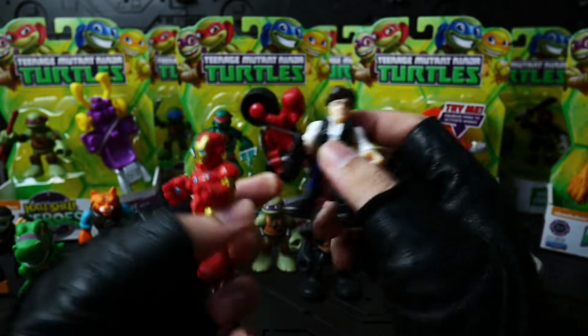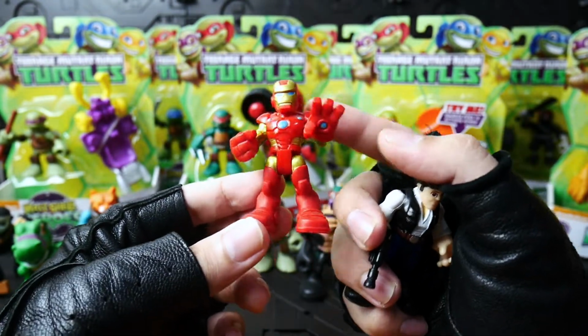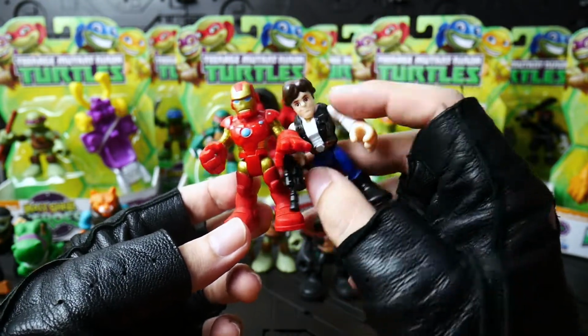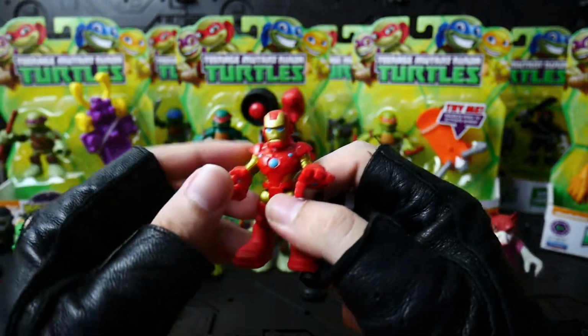For example, this is the Marvel Heroes, but of course this is also by Playskool or Hasbro. This is the Iron Man. It's pretty much the same concept as the Galactic Heroes here. This is the Marvel Heroes. I think they have another one. It's the Power Rangers nowadays.